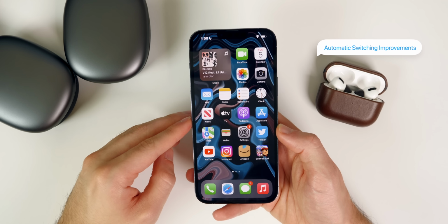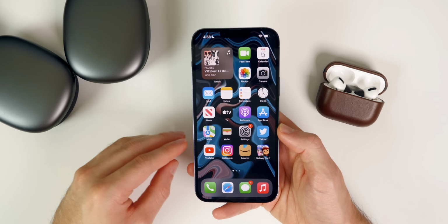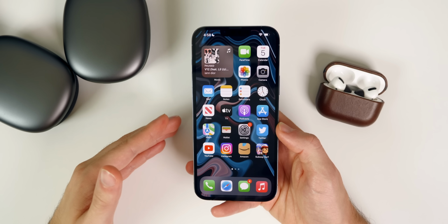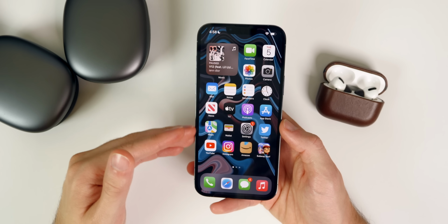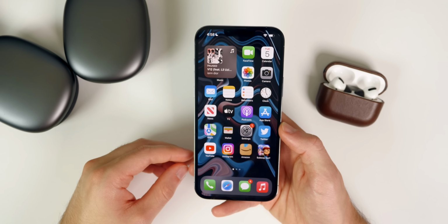Now the automatic switching feature also performs a little bit better between iOS and iPadOS devices after updating. So my AirPods didn't have to search for as long as they did before when connecting from one device to another. Like if I play audio on my iPad while I'm connected to my iPhone, it seems like the AirPods just switch sources faster than they did previously.